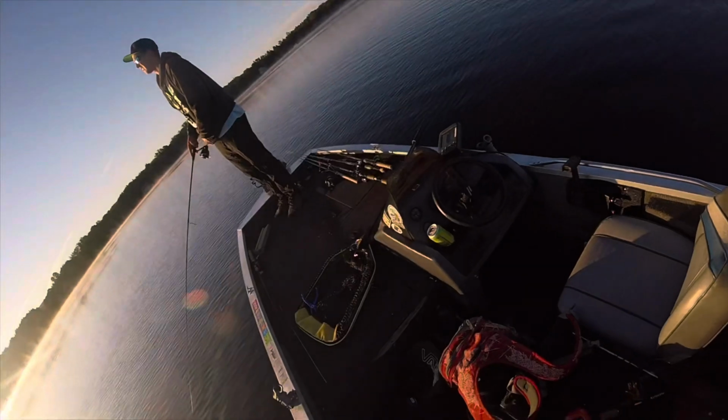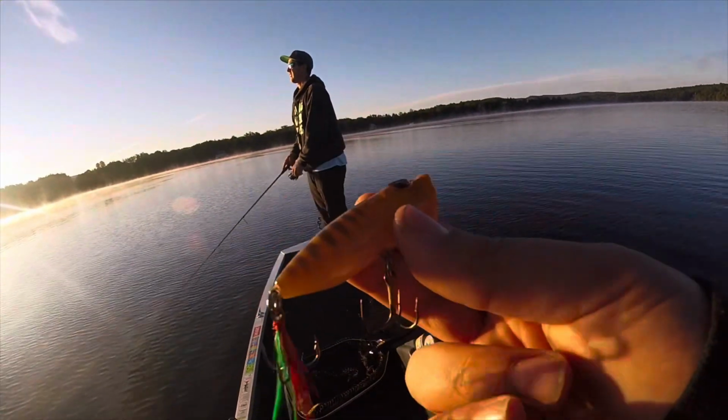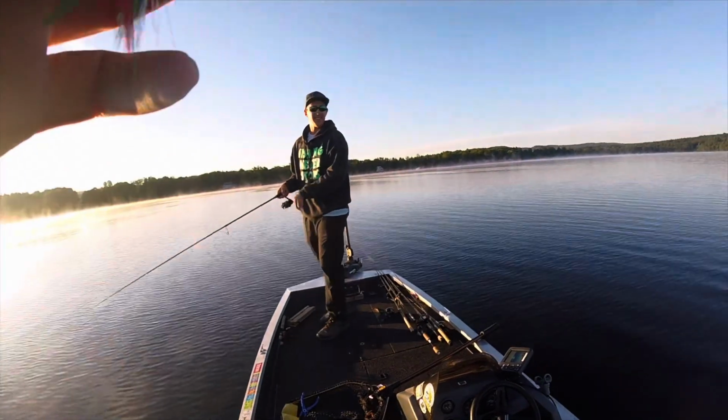I'm losing the frog. I'm tying on a Champlain Provisions baby bass popper right now. Shout that out. That is going to get hit. Absolutely, I 100% have confidence. I think so too.